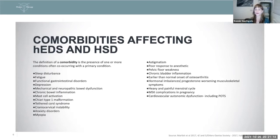So the autonomic part of your nervous system is what controls all the things you don't have to think about, your heart rate, your temperature control, all of those sorts of things. So these people very often suffer with dysfunction in that system. So they can get up from lying down or sitting up, and their heart rate will go up by 40 beats per minute, and it'll stay there. So they've got all kinds of crazy stuff.